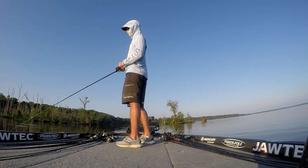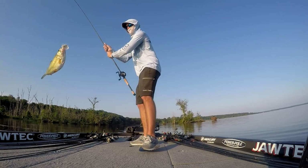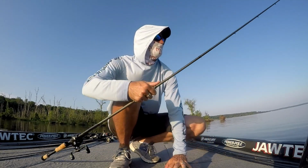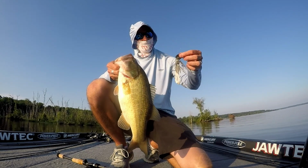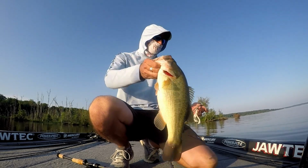Actually got a bass this time. And that's what happens when you flip a bunch of catfish with the seeker. So that seeker just caught like 100 pounds of catfish and a nice bass.